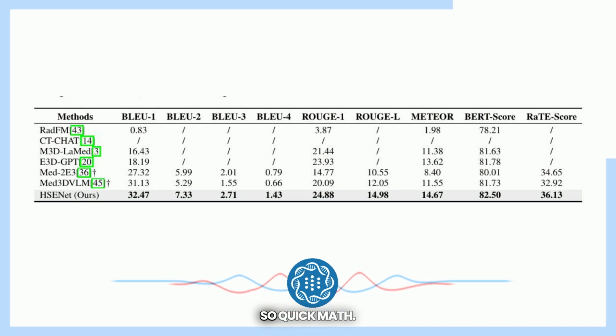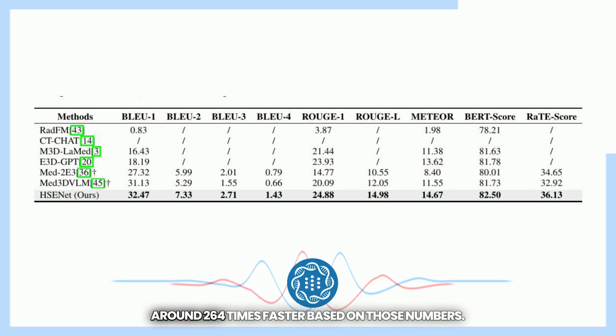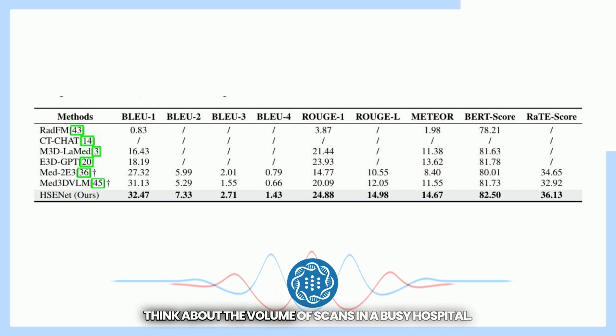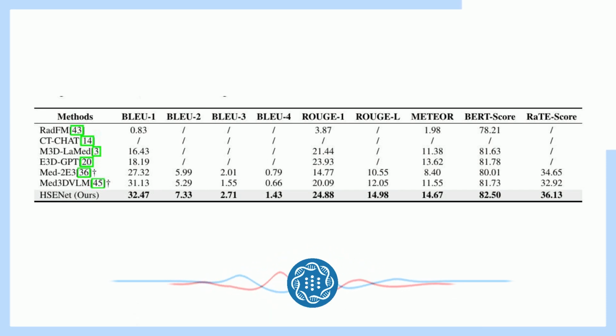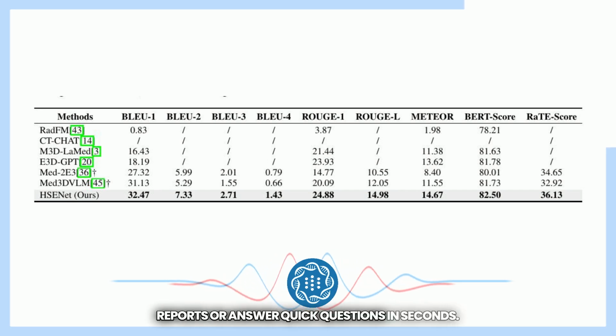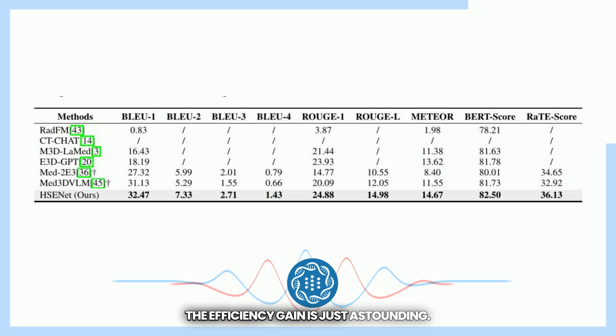Wow, so quick math? HSENet is doing the report generation task something like 260 times faster. Around 264 times faster, based on those numbers, yeah. That's incredible. Think about the volume of scans in a busy hospital. A tool that can generate accurate draft reports or answer quick questions in seconds could dramatically change how radiologists manage their workload. The efficiency gain is just astounding.